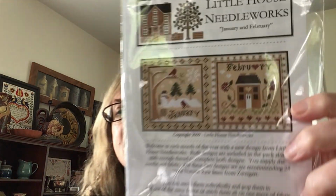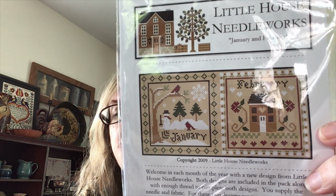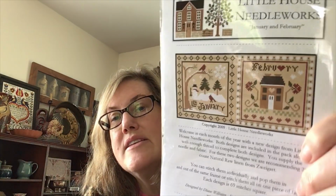And this I won from Priscilla and Chelsea. It's January and February, Little House Needleworks. Oh, these are the only 2 I have in that series, and it came kitted with the floss, so I'm all set to go on this. Very exciting. All right, what's next in the magic box?